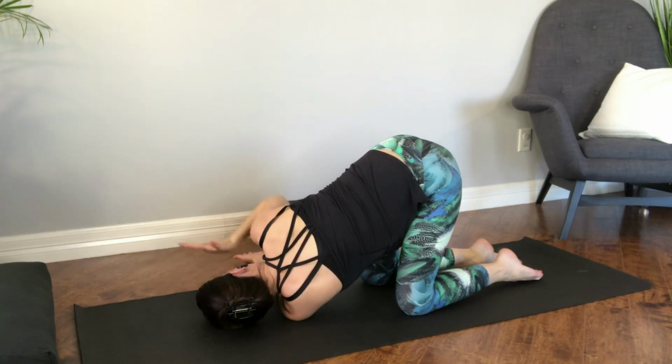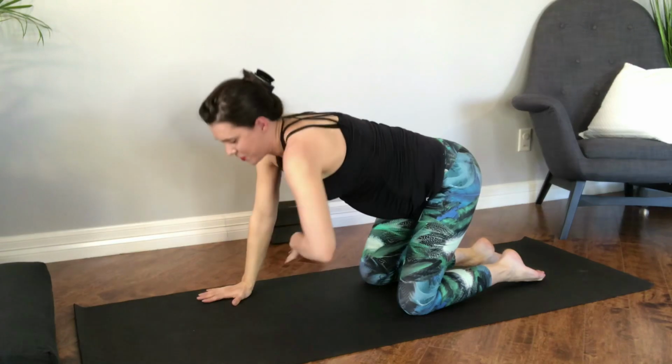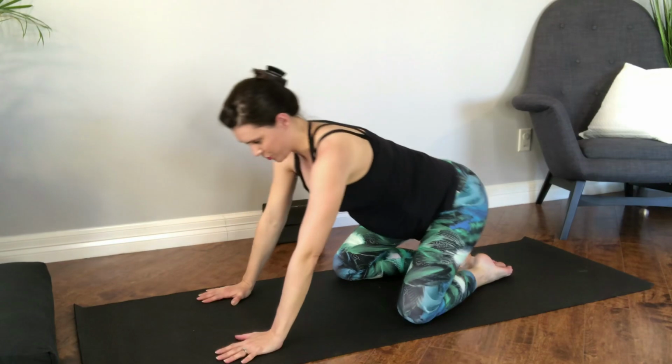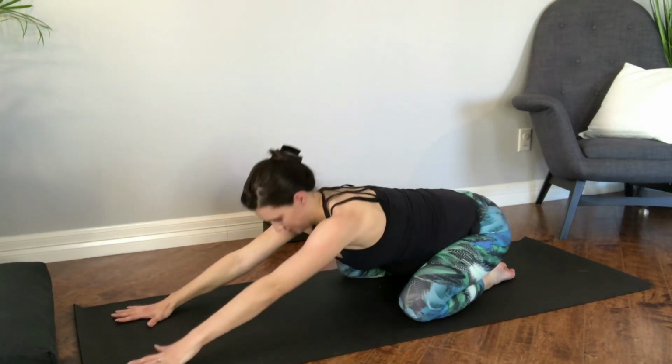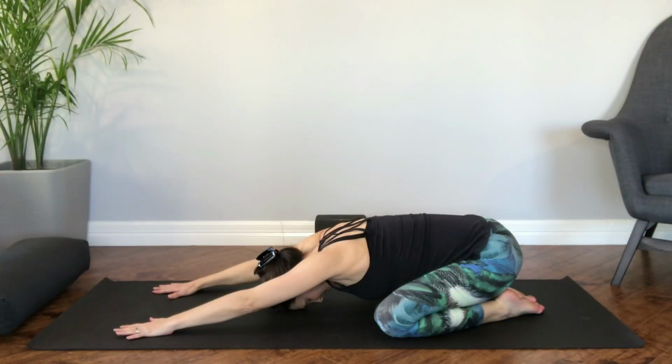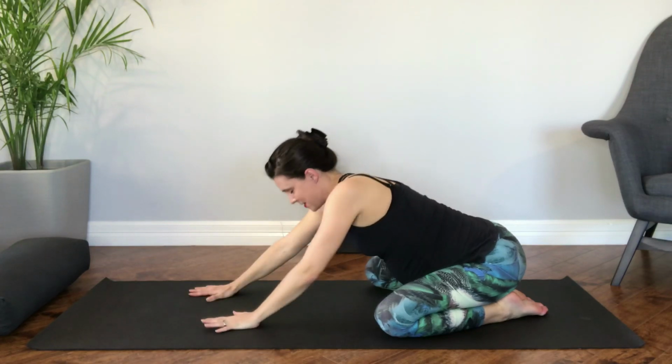And bringing your right hand back in front of your face. Pressing up onto all fours. And we can move into child's pose from here. We'll take a couple deep breaths here, spreading your fingers. Belly's relaxed between the legs. And when you're ready, walking your hands back up.